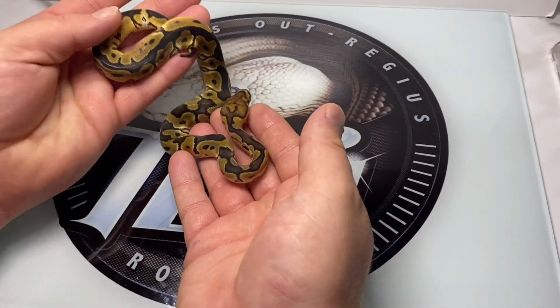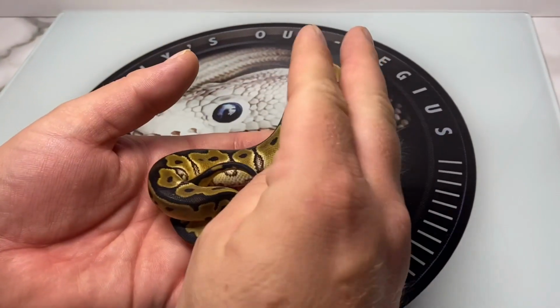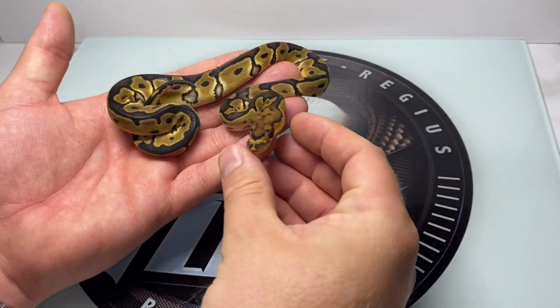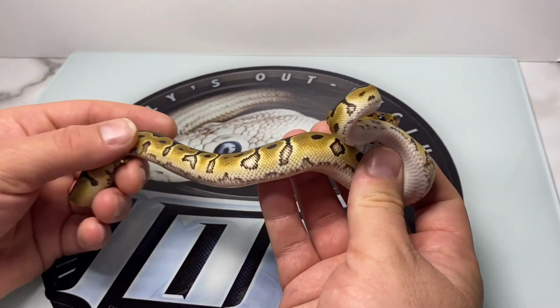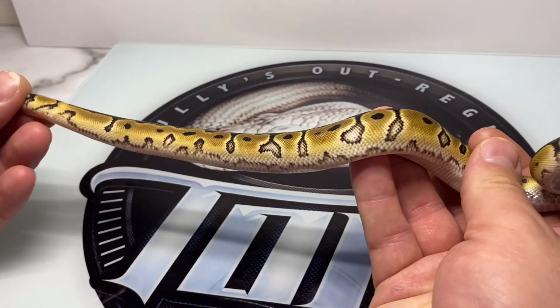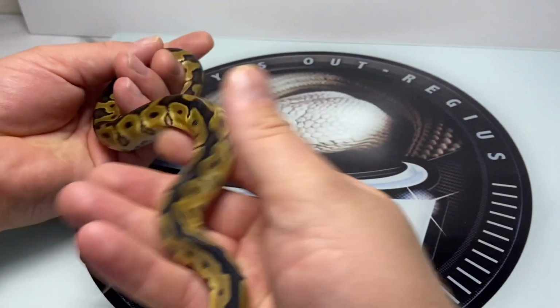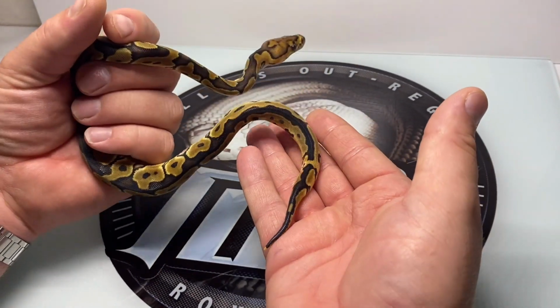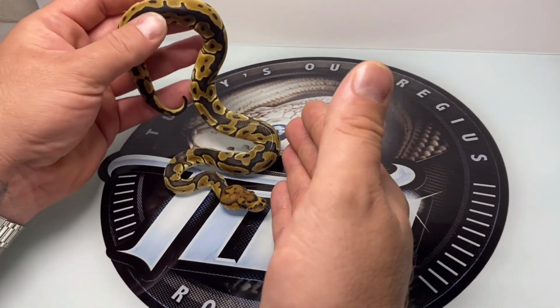Next up we have the Straight Clown, 100% het hypo. Really light, really pretty. And interestingly, some nice white flaming coming in up the sides there. And a little white fleck near the tail, but there is no het pied in the pairing. It's just an interesting expression there.